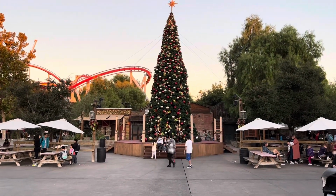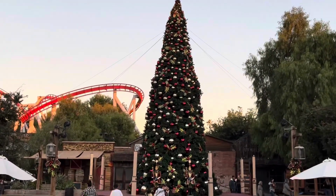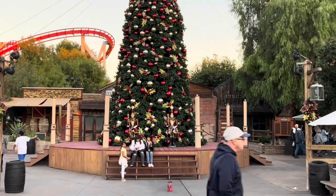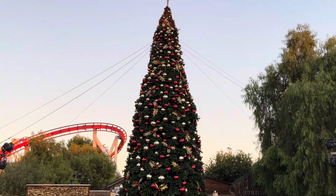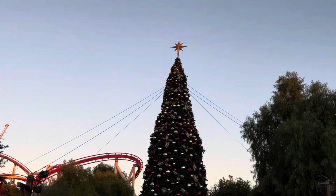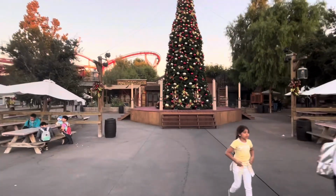Yeah, here's the tree, guys, with the star on the top. They really do a great job with the tree. They always do good with the tree. Nice. It's always really pretty. And this is no exception this year as we go up to the star. I'll zoom in on the star and then zoom out. Let's get a little closer and kind of check it out.